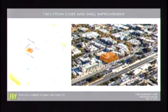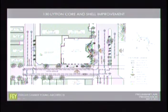Just to give you some orientation, the project is this highlighted zone at the corner of Alma and Lytton, directly across the street from the train station, 1 block off of University Ave. You can see it here as well.